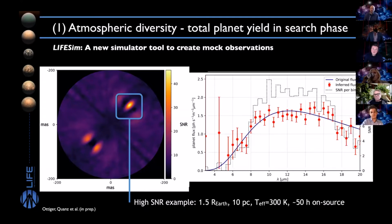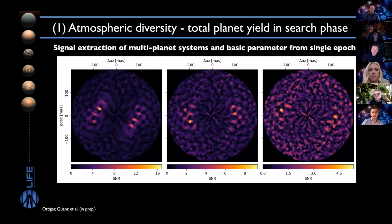And I will come back to this point later on. This is to demonstrate that we can also extract signals from multiple planet systems. So you have three planets here. On the left-hand side, it's the brightest object with a signal-to-noise ratio in excess of 16. Then in the middle panel, you have a sort of intermediate case. And on the right-hand side, you have a planet that is detectable with an SNR of 5.